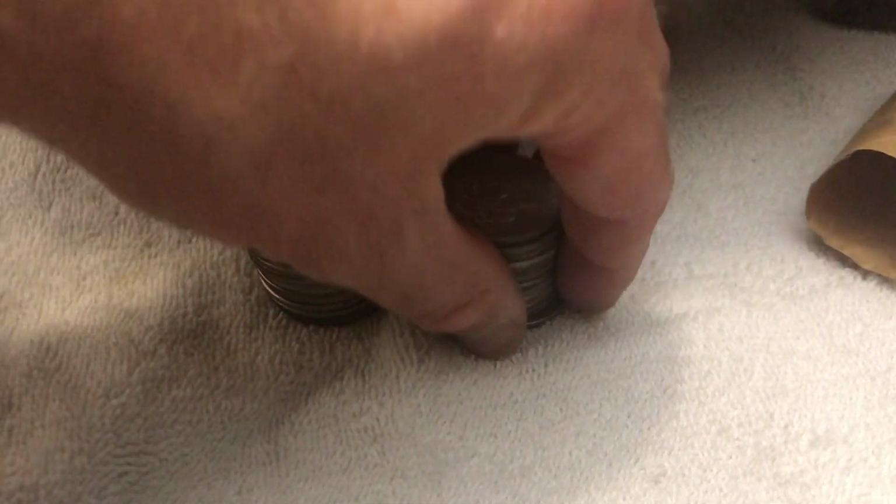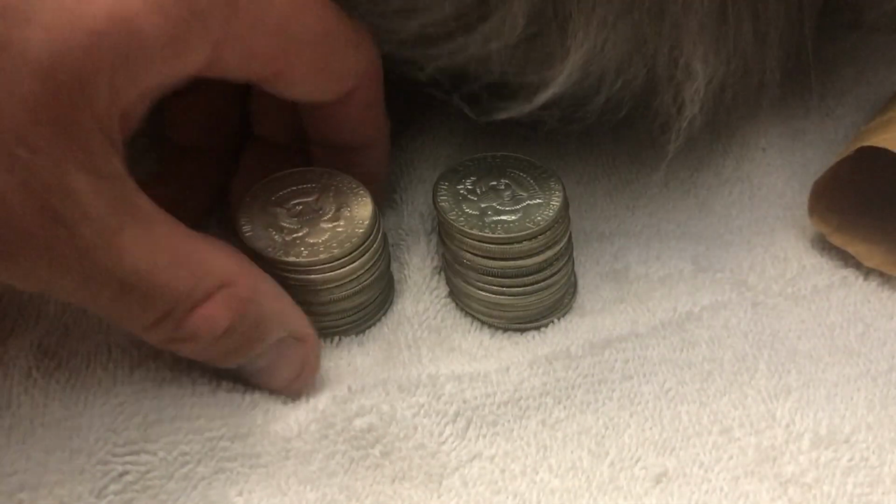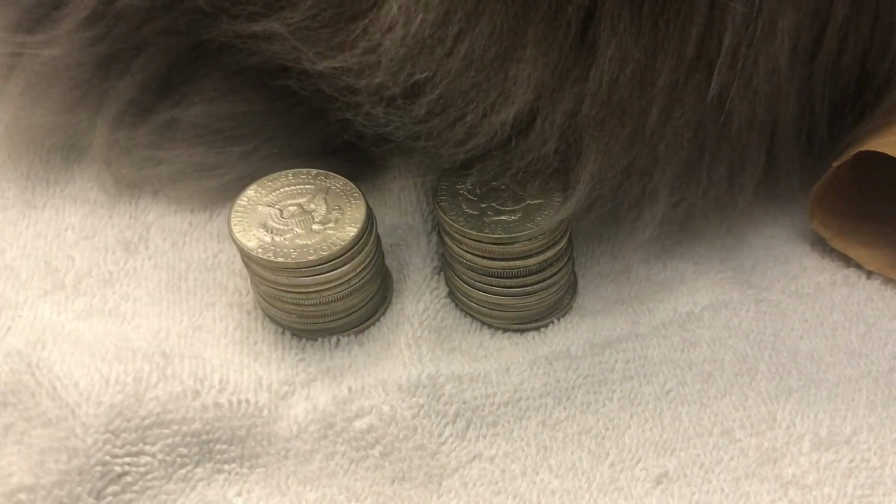Cheap, cheap, cheap silver. You pay no premiums doing it that way.